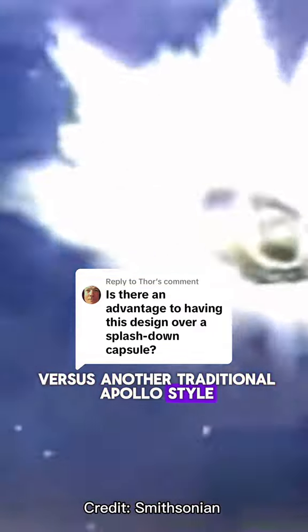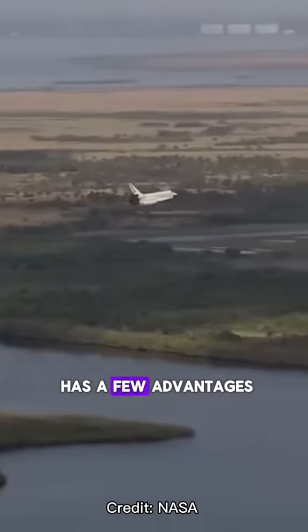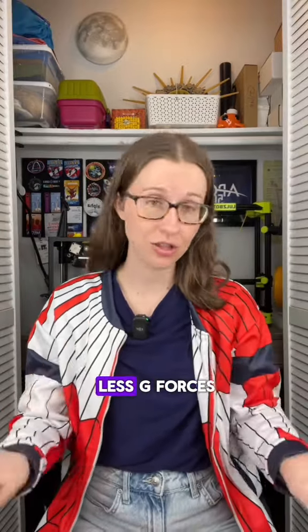Why make a space plane versus another traditional Apollo-style splashdown capsule? Great question. Landing on a runway has a few advantages over that splashdown landing or even a harder landing in the desert. One of those is less G-forces.